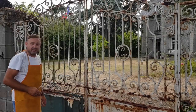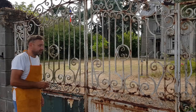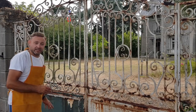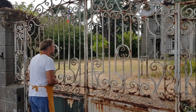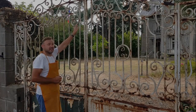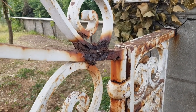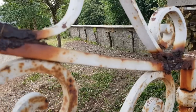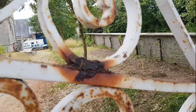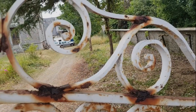But today, I'm just going to give you an introduction into what's needed to be done to the gates. A lot of the joints, unfortunately, are broken. So we see at the top here, and I'll put some still images in later, where all of the ornate stuff has split away from the frame. We've got a lot of rot here. So what I think I'm going to need to do is actually cut these panels out completely. These aren't the original panels.